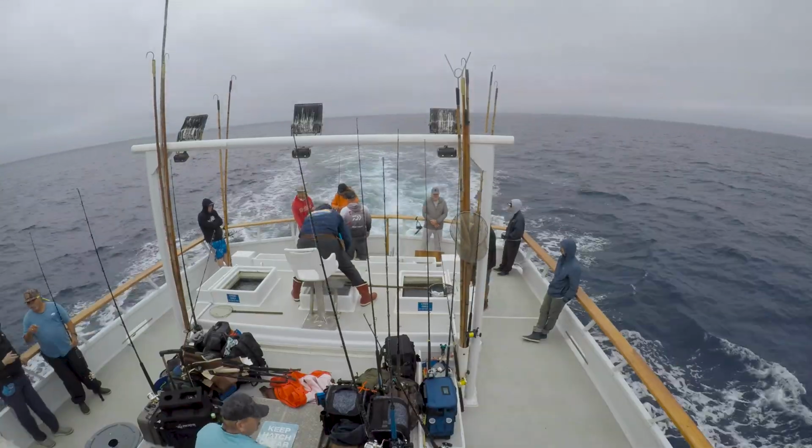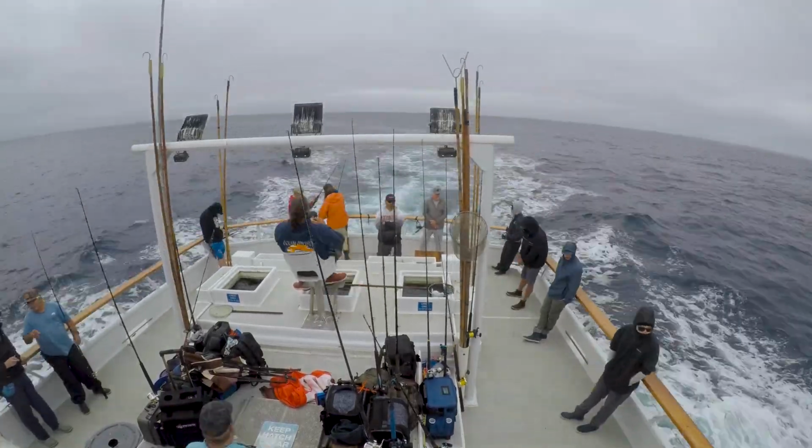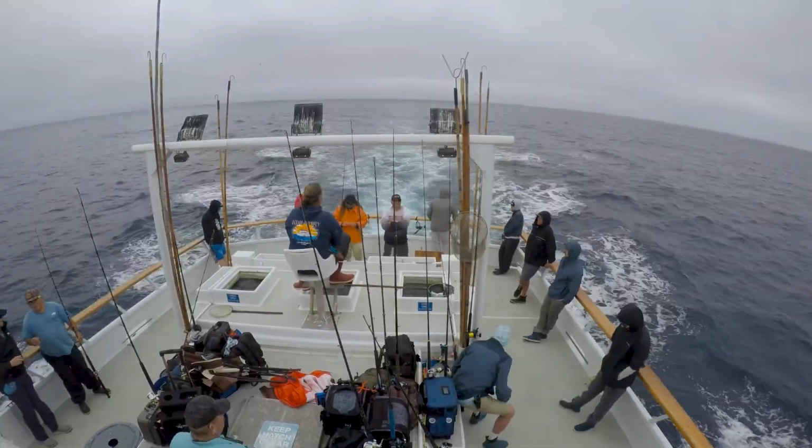No bites on that kelp patty. We did see the Dorado at least, so it's a good sign. But we're back out and trolling right now, so let's see if we can get on some fish. We keep seeing fish. We had some Dorado on the kelp patty. Nothing's biting right now. That kind of seems the trend for today. But trolling once again. Hopefully we can get on some fish.